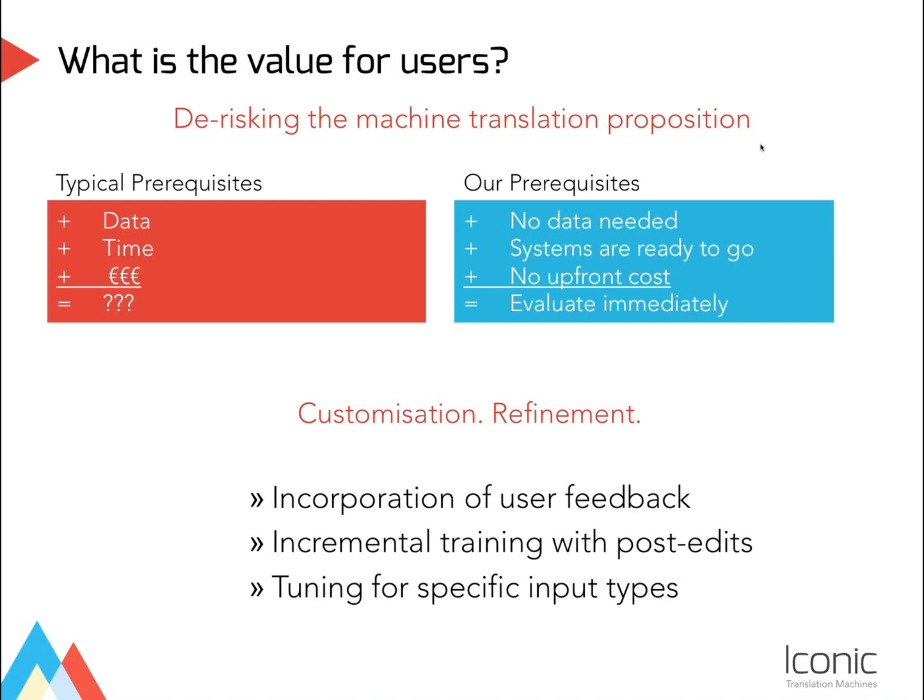So I think what I want to look at next is, so that's a little bit about the technology, and I think the value that it can bring to its end users. So I want to now look at the who, the what, and the how.